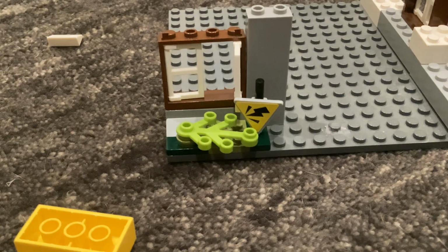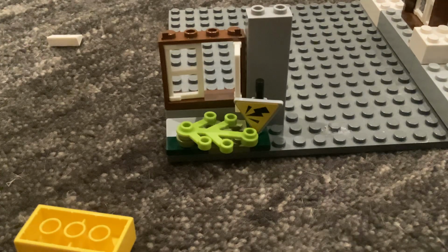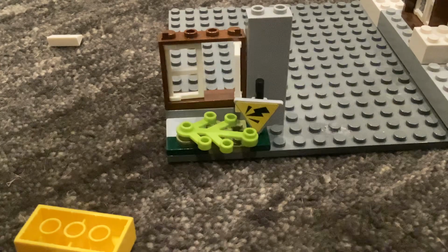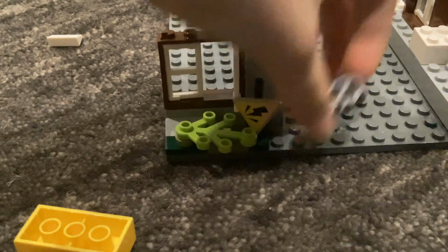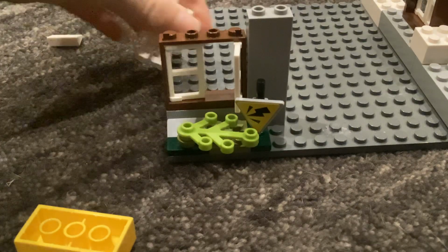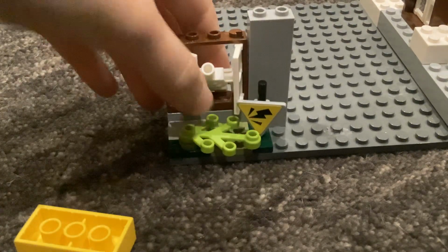Maybe you could add this tile somewhere. That's not this. Oh, yeah. Maybe I'll make, like, a death sign, and it's going to be like death. But let's just show you this. It's going to be, like, something like this.